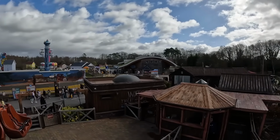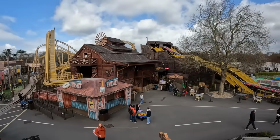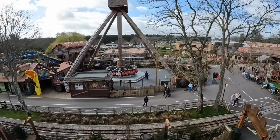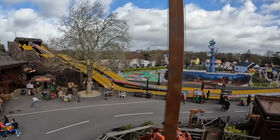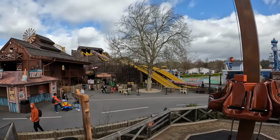Whoa! Yeah, there's so many little details in here, like lots of little signs and theming, which is so good. And the train runs right through here as well. Whee! This area has a lot of energy, so much movement and little things going on, like smoke effects in areas. You've got lots of water effects going off as well.